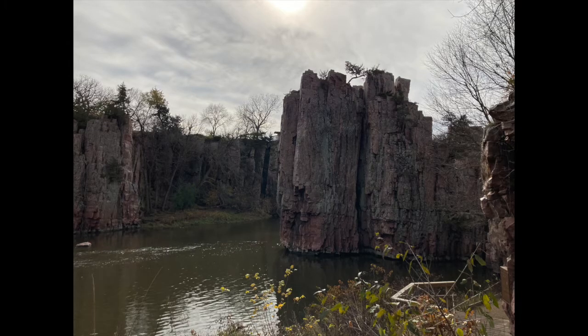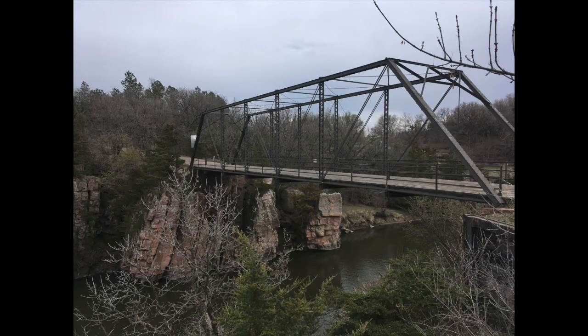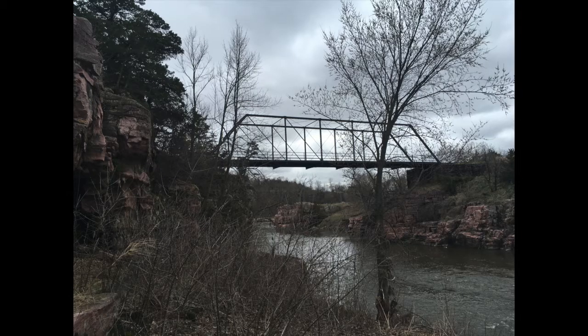Queen Rock is the most free climbable of the two, and I've climbed it multiple times. It has great views of the Palisades downstream. The bridge is also what makes this park feel unique. When you're hiking down by the creek below the bridge with rocks on both sides of you, you feel like you're somewhere in the Appalachian Mountains instead of the Great Plains because of how the bridge looks.